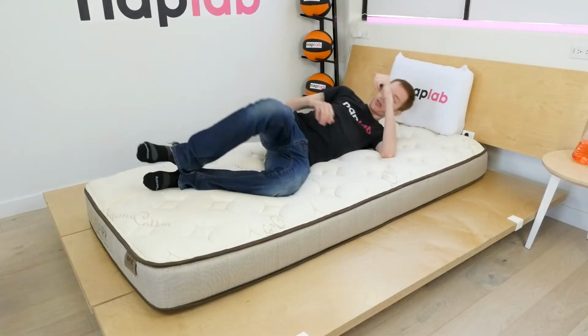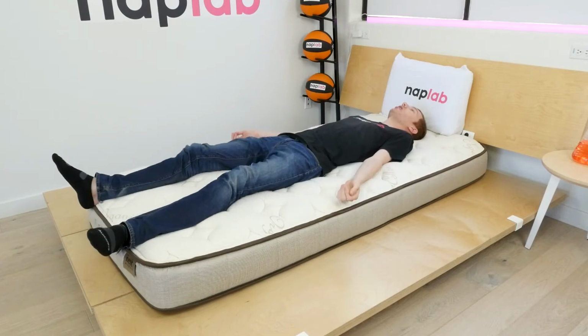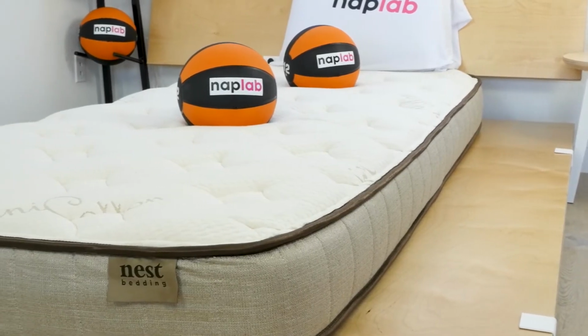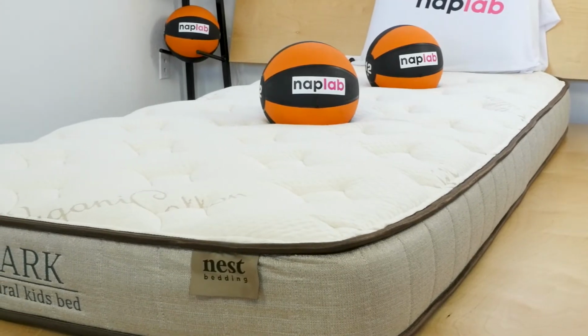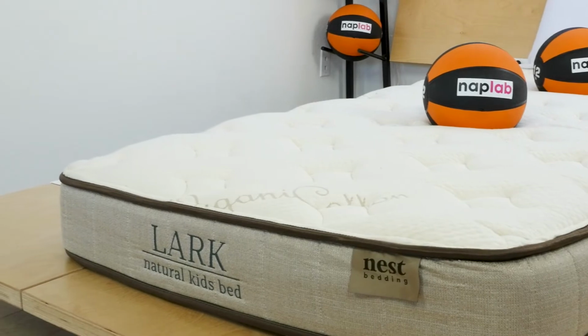Bear in mind, the sinkage depth is based on an adult's body. Children will of course not sink that deep into the mattress. For most children and adults, the Nest Bedding Lark mattress has enough sinkage to create plenty of pressure relief, but not so deep as to create support or spinal alignment issues.